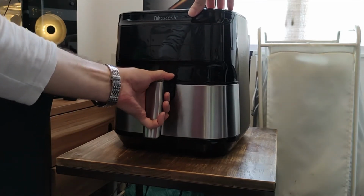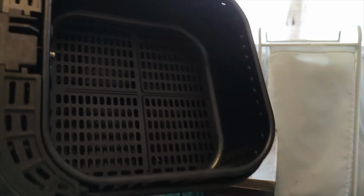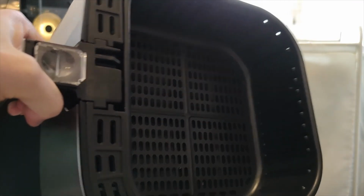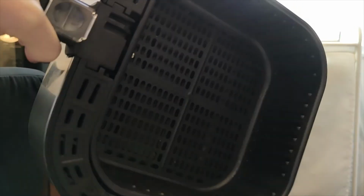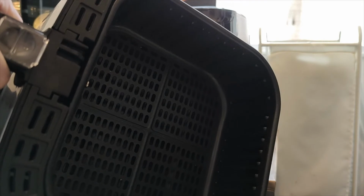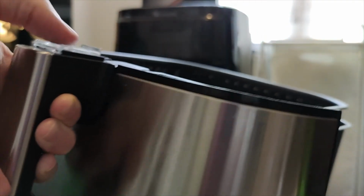They say that it has a double layering of the non-stick coating, and I find that it's still in really good condition after heavy usage for 3 to 4 months. Everything seems to wipe off it really easily. The non-stick coating is really good in that, you know, things just clean off it really easy. In fact, this air fryer is very easy to clean because everything is just very, very simple.